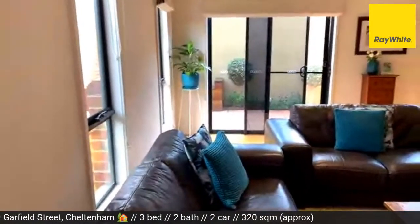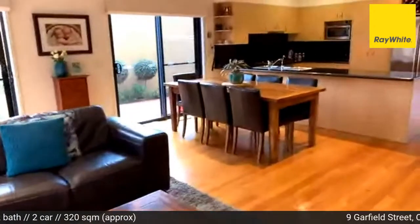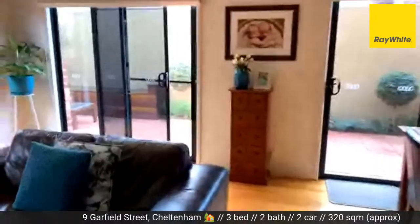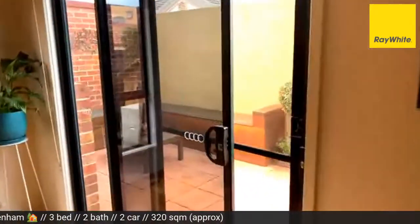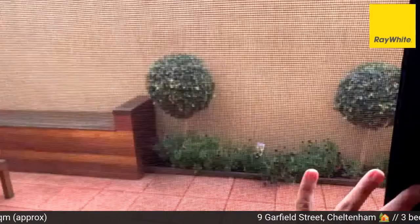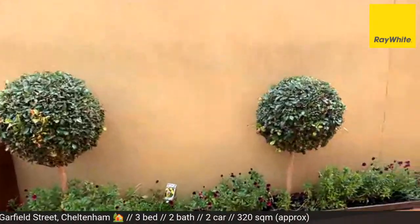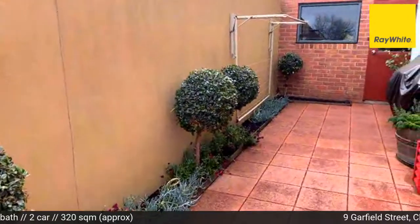Beautiful. From this point, we might start making our way outside. So there's a couple of little access points on the left-hand side, as you can see, all right in front of us. So I'll let Jess choose which access point she prefers to use. And there is that screen as well, which is fantastic. On a warm day, you can leave the sliding doors open, have the screen closed, still get some nice fresh air inside and not have to worry about any bugs or anything else entering the home.